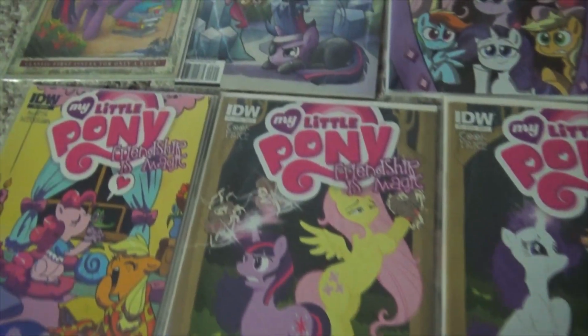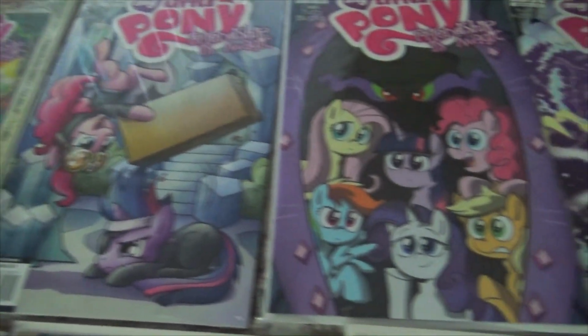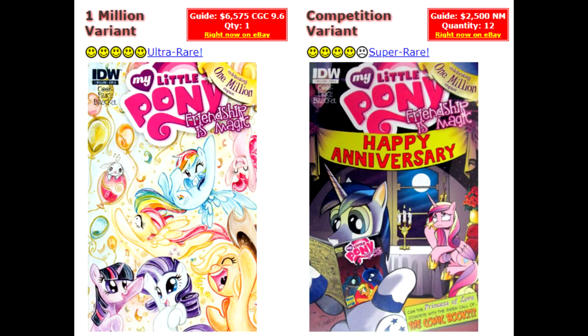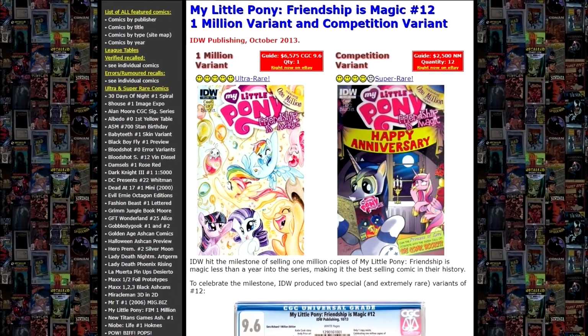I've gathered a few of these over the years, but the problem is I can't really find any information on these exclusive covers, so I'm not even sure if they can be labeled as rare since there's no information on them. A lot of My Little Pony comics have exclusive covers and aren't really worth talking about except for these 2. What you are looking at are 2 anniversary covers of issue 12.